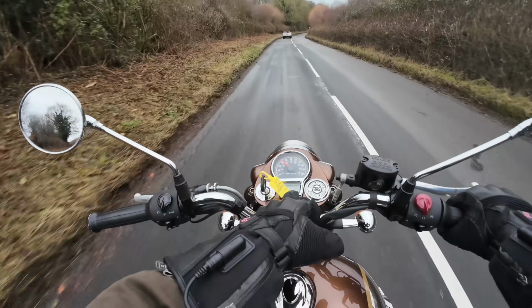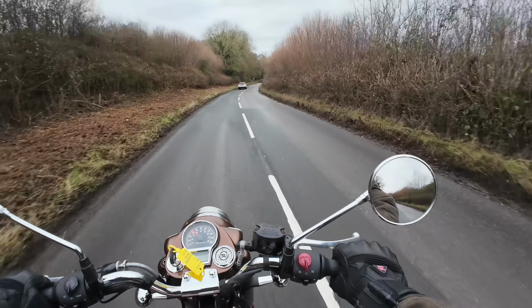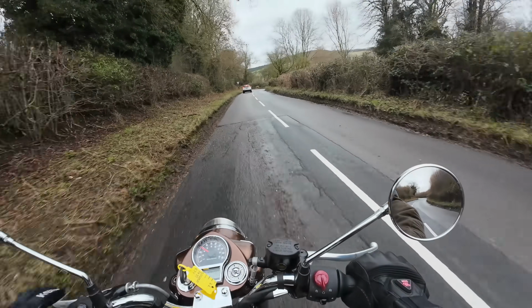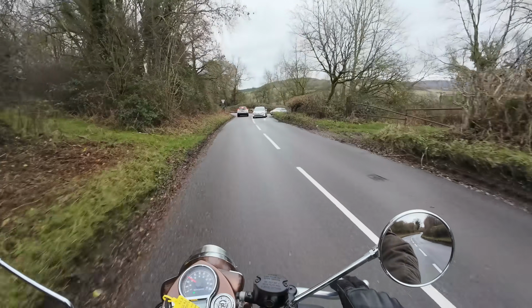But I love the dash here with this old school dial. I love what they've done with the switch gear, continually old school. Not so keen on the mirrors, but they work all right. And it's a very comfortable place to be as well.